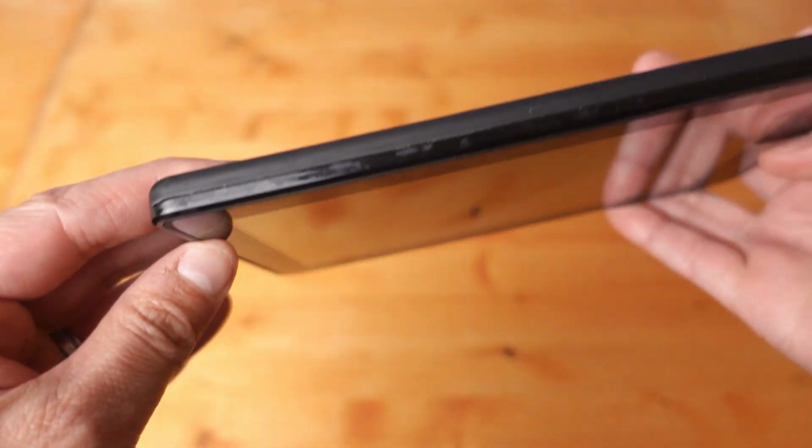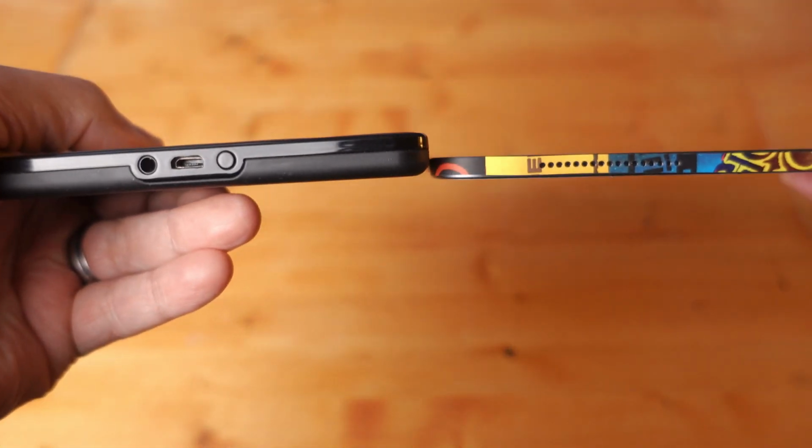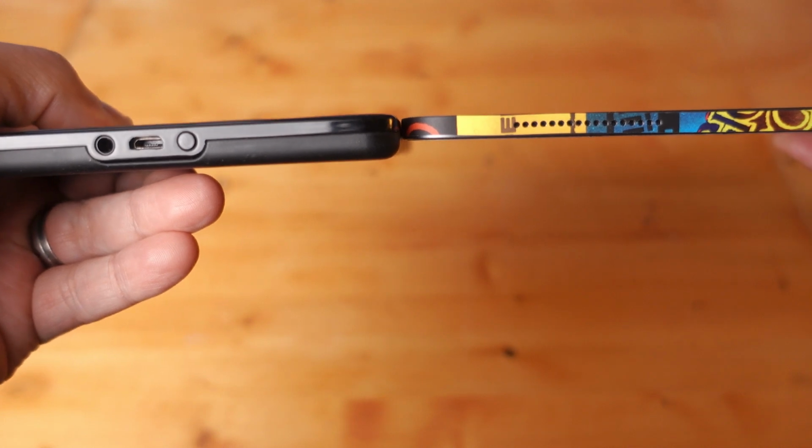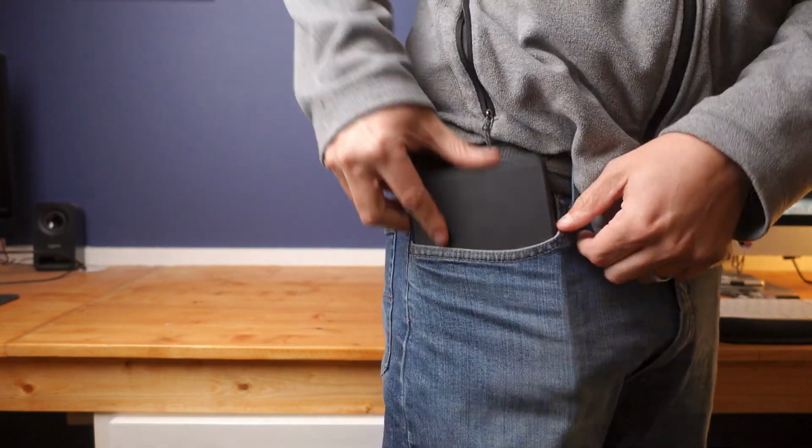The thing is shockingly thin for being 9 years old. It's not much thicker than my current iPad Pro, which is pretty impressive. But the specs leave a lot to be desired when you actually get into this thing. One other thing about the size of this is it's pocketable. This thing fits in my jeans pocket, both front and back, without any issue, which is kind of incredible.